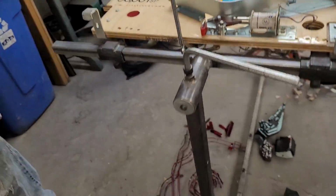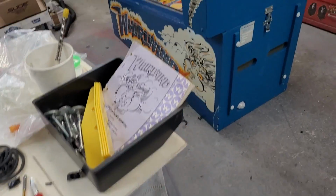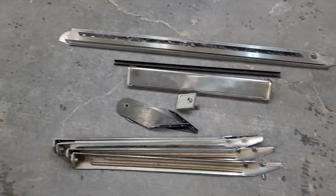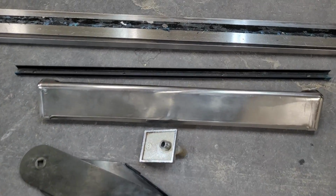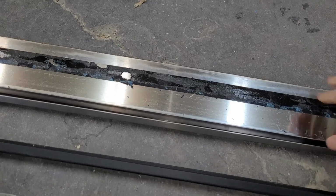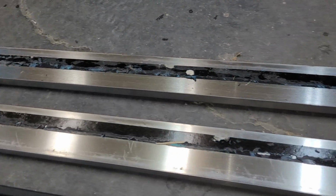So I came here fully expecting to start tearing apart Whirlwind metals, but this guy never sleeps. Look at this. It's already all done. There's the shooter housing, lock bar, and even the glass channel for the back box, and the side rails. I was kind of curious to see you remove these things and how you did it exactly. There's lots of swearing involved.